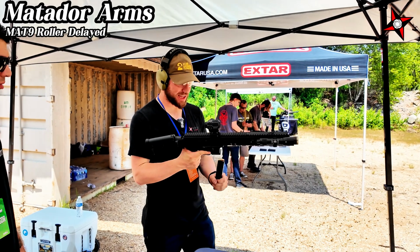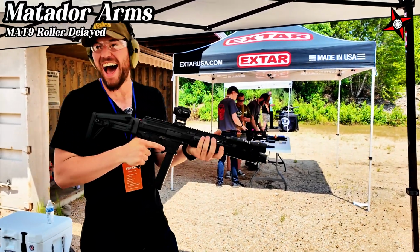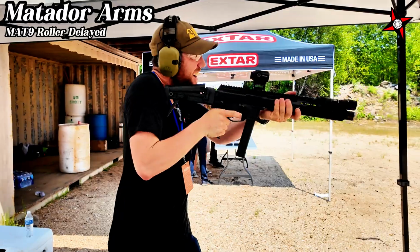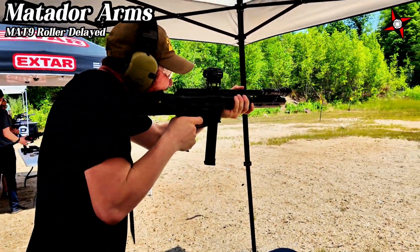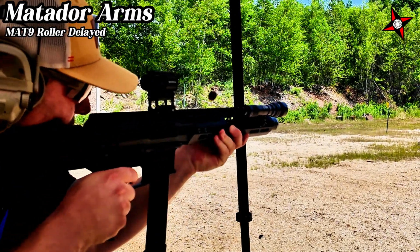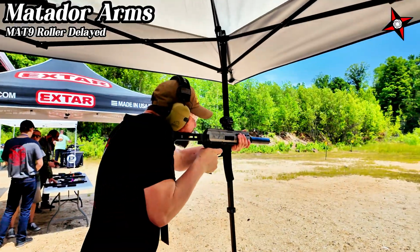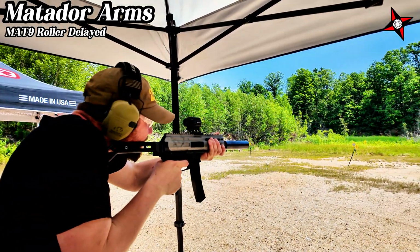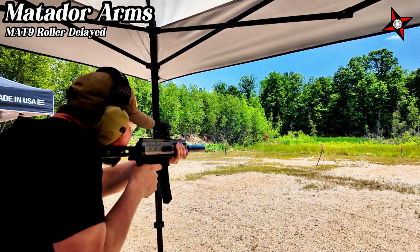The Mat 9 roller delay. This is full disclosure, this is actually why we came to GunCon. Yeah, 100%, I'm not even lying. There you go. We can get the whole thing for, like, 2 nights on the weekend.